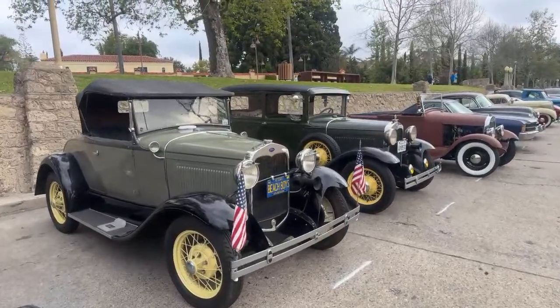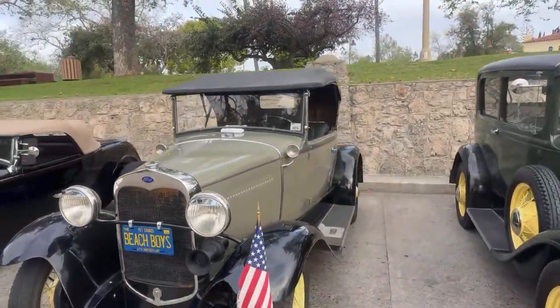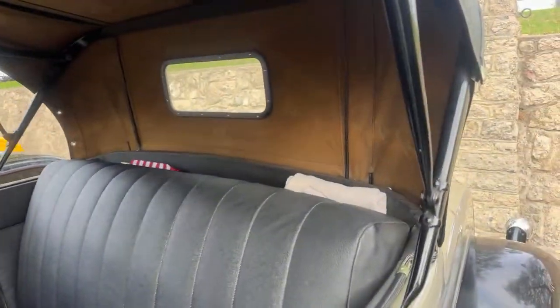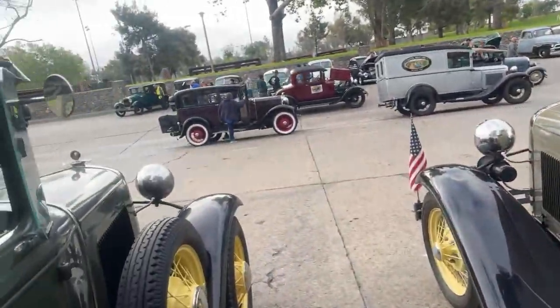This one's been basically just restored. Look at that. That's so gorgeous. Little extra lights in there.